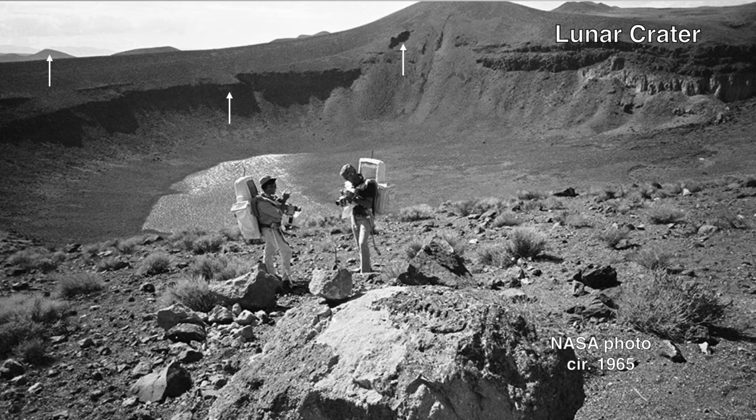Here's a photo from the mid-60s from NASA. Back in the 60s, NASA used the lunar crater in Nevada to help train their astronauts in preparation for the trips to the moon.